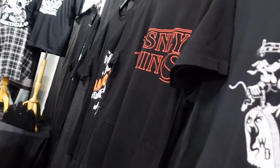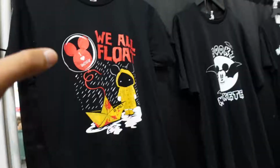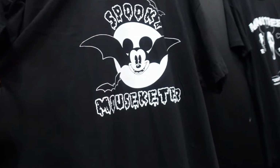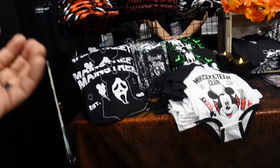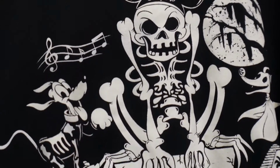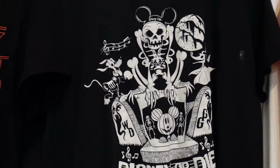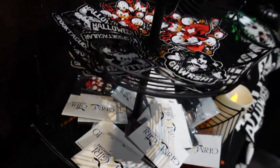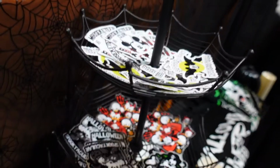This is Grim Girl Collective, man. Say it once, say it twice, three times a charm. This is amazing. Guys, come on out and check it out. Look at this. This is how you get spooky Mouseketeer. They have stuff for the little ones, like this. They got stuff for all ages here. Definitely come on out and check them out. And if you guys aren't into shirts or anything else, no problem. Get your Hydro Flask and get yourself a fun sticker.